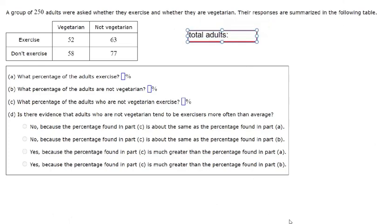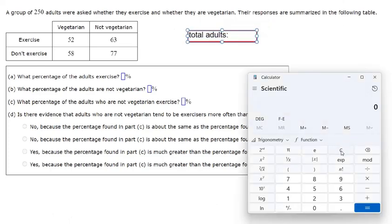So all we have to do is add up all the different types of adults they have. They have 52 exercising vegetarians. They have 63 exercising non-vegetarians. They have 58 non-exercising vegetarians. And then they have 77 non-exercising non-vegetarians. So it's 250 adults total.